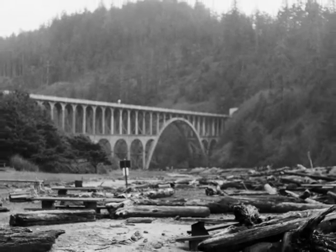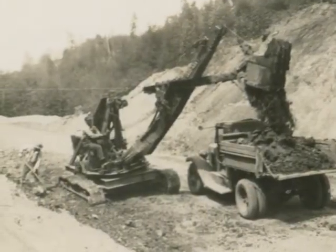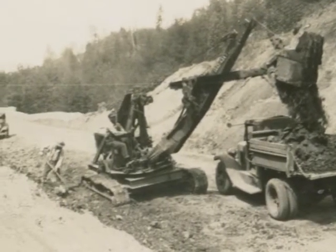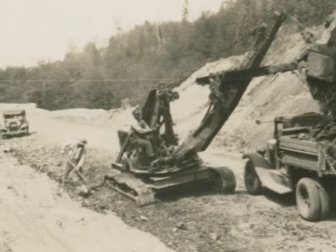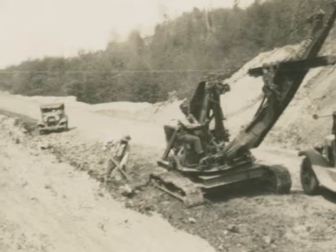On the south end of the bridge was an almost vertical hillside into which this test hole was dug to begin work on the tunnel to connect with the road on the other side of the hill. Throughout the construction period, the public's interest was very intense, to the point where sightseers were getting in the way of truck drivers working on the project.